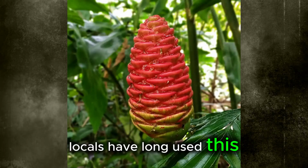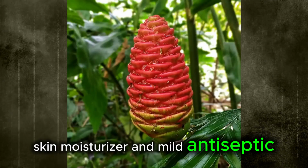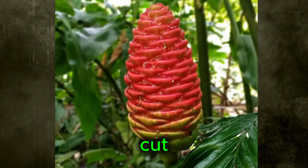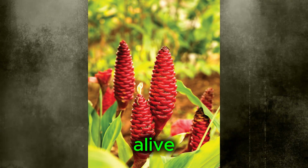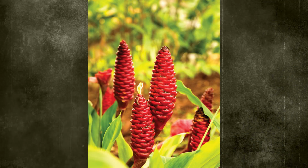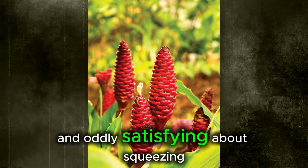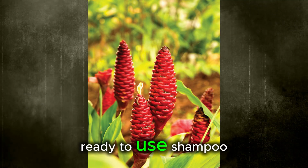Locals have long used this natural extract as a shampoo, skin moisturizer, and mild antiseptic. It blooms late in the summer, and from between the bract's scales peek tiny yellow flowers. Even after being cut, the cones can continue producing liquid for weeks, almost as if they're still alive. In Hawaiian tradition, the plant is also used in leis, not just for fragrance, but for its symbolic meaning of cleansing and healing. There's something surreal and oddly satisfying about squeezing a flower and having it fill your hand with fragrant, ready-to-use shampoo.